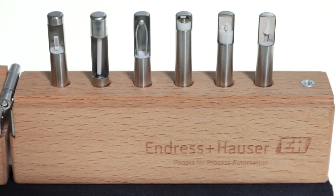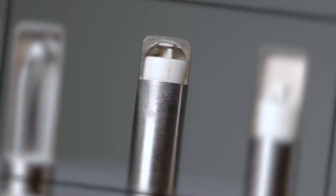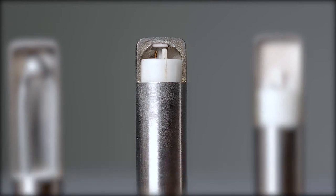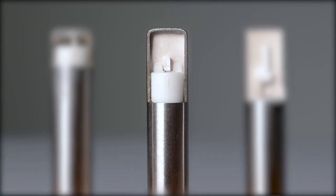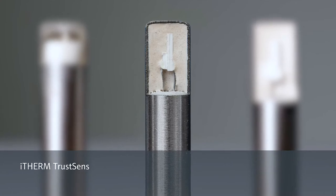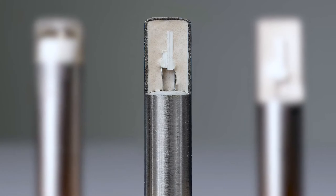Apart from commonly available technologies like thin film and wire wound RTDs, we offer highly innovative sensor technologies. iTherm QuickSense for worldwide fastest response times. The perfect choice, especially for small pipe diameters like in the pharmaceutical industry. iTherm StrongSense. Robust and vibration resistant up to 60 G for really harsh environments. iTherm TrustSense. The first self-calibrating thermometer designed for critical applications in hygienic processes.